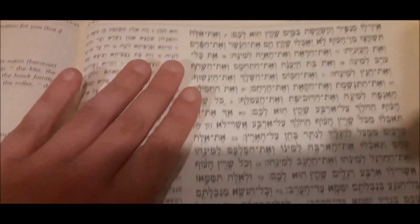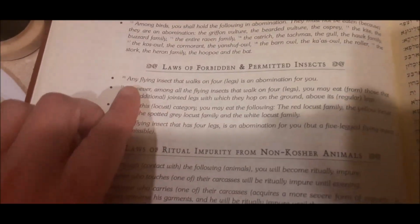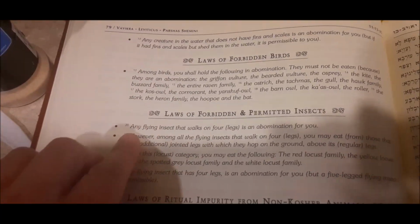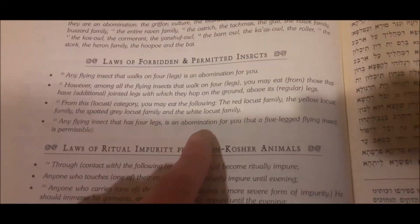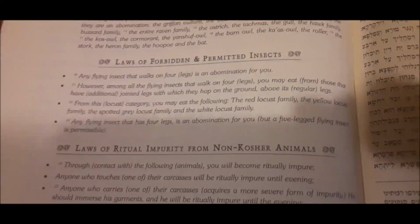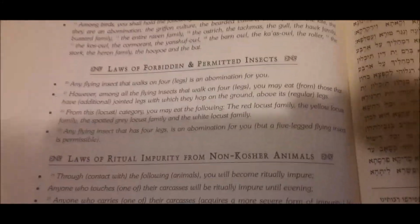Because it says right in the Torah that we can't eat bugs, and I'll show you exactly where it says that. So I am in the book of Leviticus. Vayikra would be the Hebrew. Here's the Hebrew, and I'll show you the translation here. It says, and this is chapter 11, verse 20, any flying insect that walks on four legs is an abomination for you. It does talk about this locust that we're allowed to eat, but nobody really knows nowadays which locust that is. Also, it's not a custom in anybody's family to eat that locust, so we don't eat any bugs.